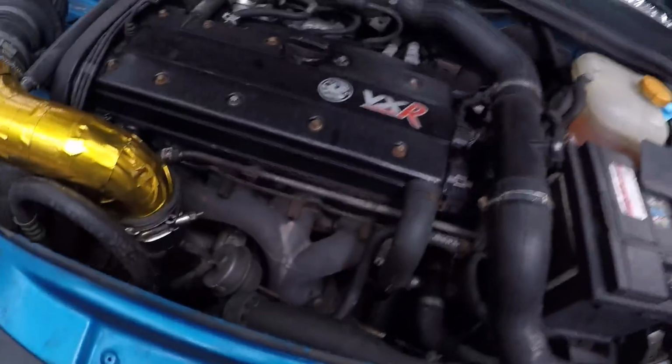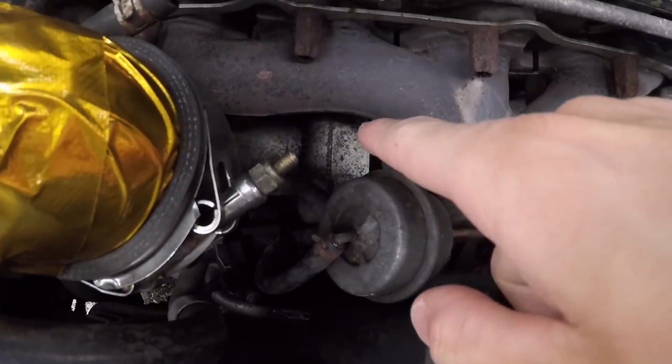Obviously you've got the puppy that gives you boost, the turbo. These turbos are renowned for failing. Touch wood.